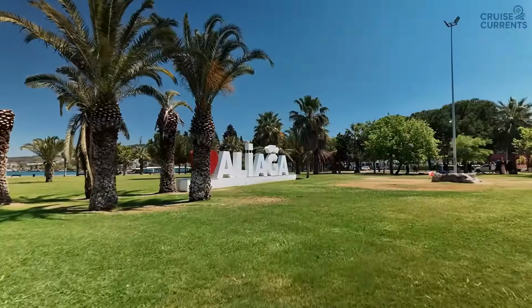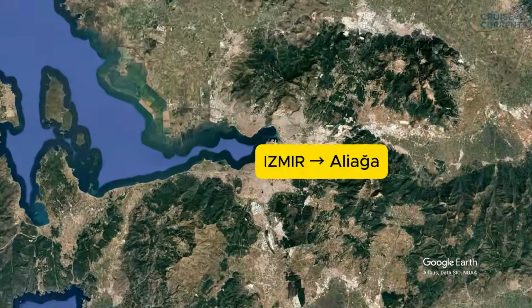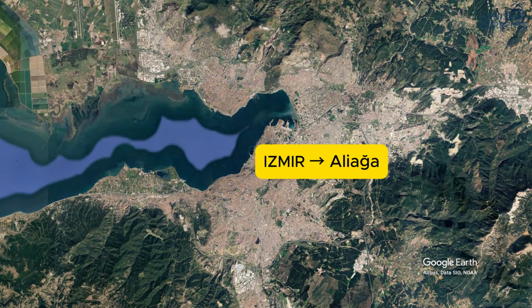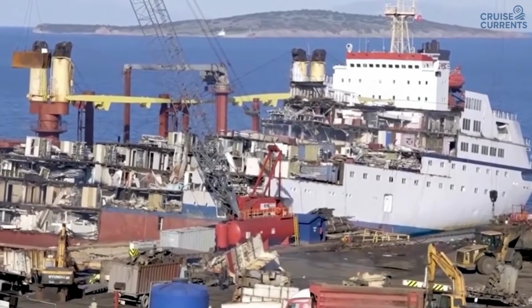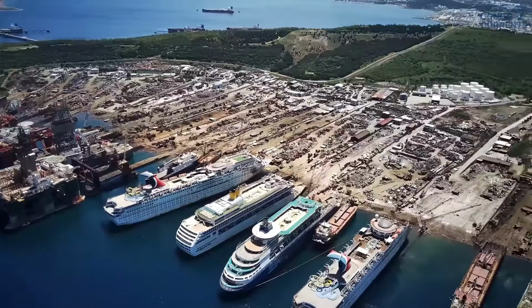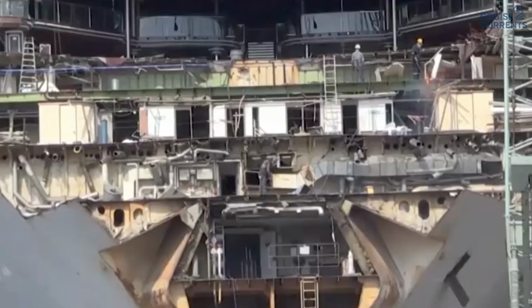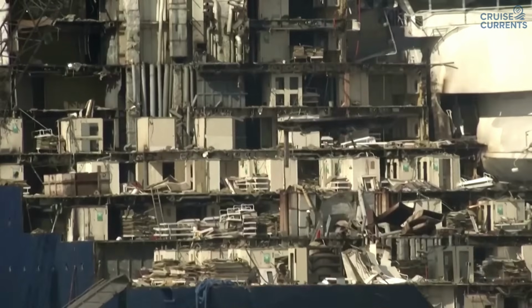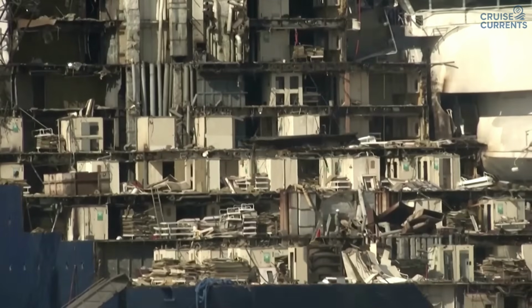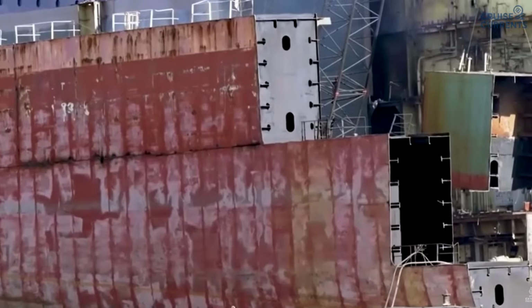The place is called Aliaga, on Turkey's Aegean coast, about 45 kilometers north of Izmir. It's not glamorous, an industrial strip of cranes, steel yards, and refineries, but along a roughly 10-kilometer stretch of shoreline, spread across more than 100 breaking plots, this quiet town has become one of the busiest places on Earth for destroying ships that will never sail again.